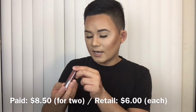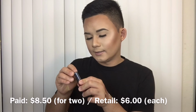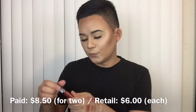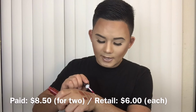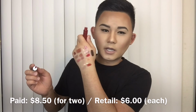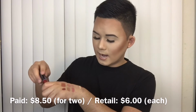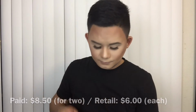And then the second shade I got is Cranberry Pie. Again, another true red. I don't have many glossy reds. I have matte reds, but not a glossy red, which is why I wanted to pick it up. It's a deeper red than the one we swatched earlier from Urban Decay, and it's a lot more pigmented. Like, look at that. Bam.